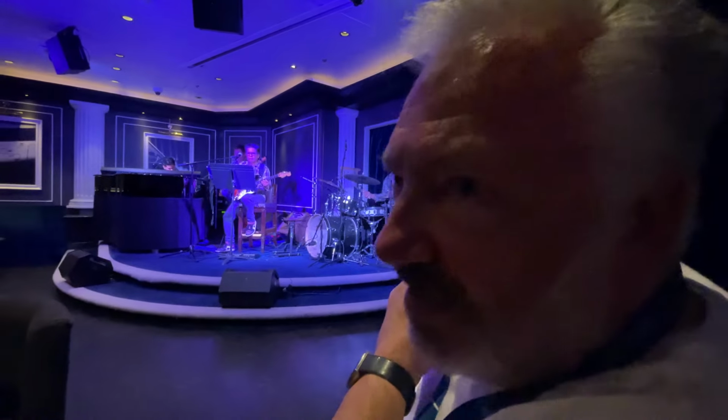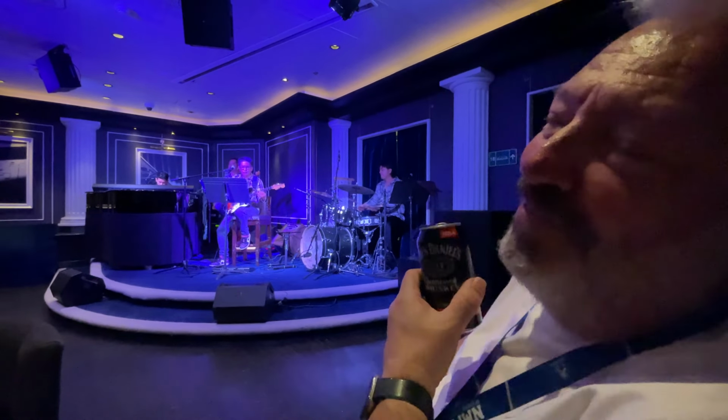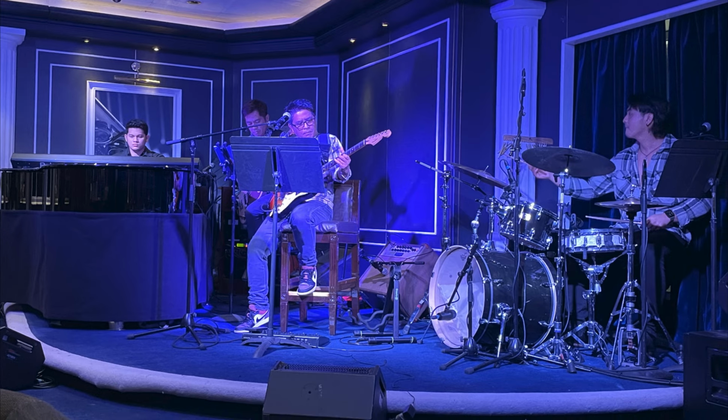Following the sunset, we retreated to the Blue Room and we stayed there for a while watching the band. A great place for some pre-dinner drinks, and dinner tonight is at the Dragon Lady.